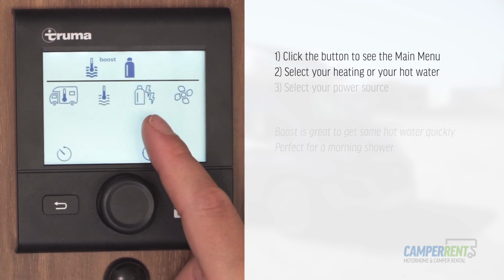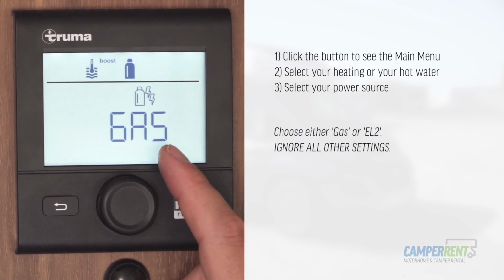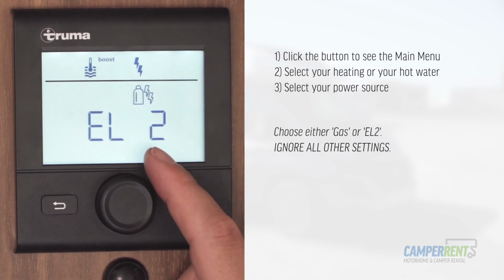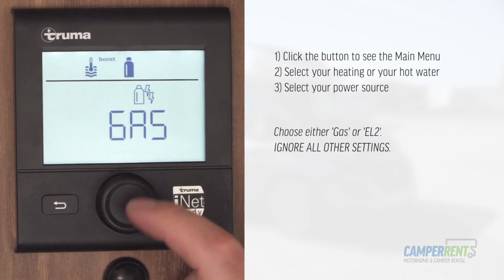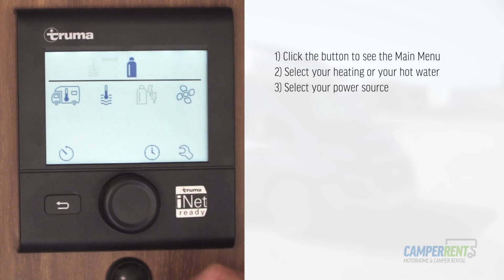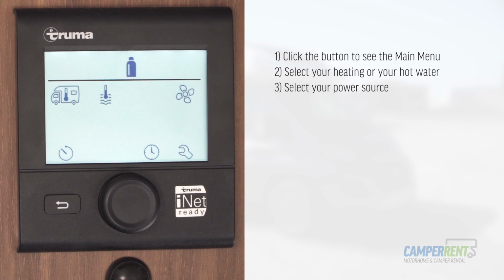Again, scroll across to your gas and your electric panel. Click the button again. If you're on gas, select gas, click gas. If you're running on electric on hookup, select EL2. We're going to select gas again. Now that's selected, your hot water, it will flash up here. When that goes solid, that will show that your hot water is ready to go. If you put it on boost, it will normally take around 9 to 11 minutes and you'll have a nice hot shower.